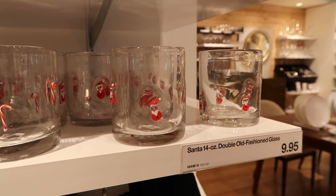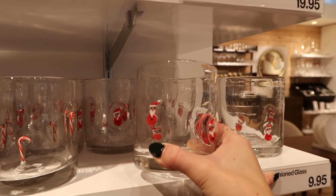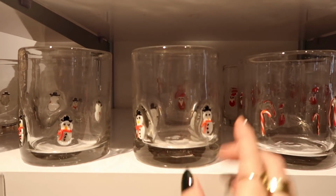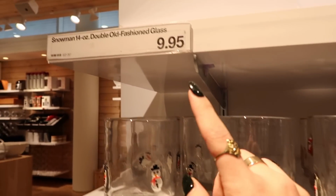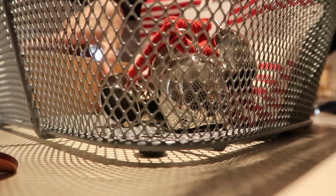They have the cutest glasses. They're the double old-fashioned glass, but these ones are little Santas. Then they have candy canes, and I think I like the snowmen the best, but I just feel like they're such nice glasses. They're really good quality. They're $10 each, which is kind of expensive, but I do think that they are super cute.